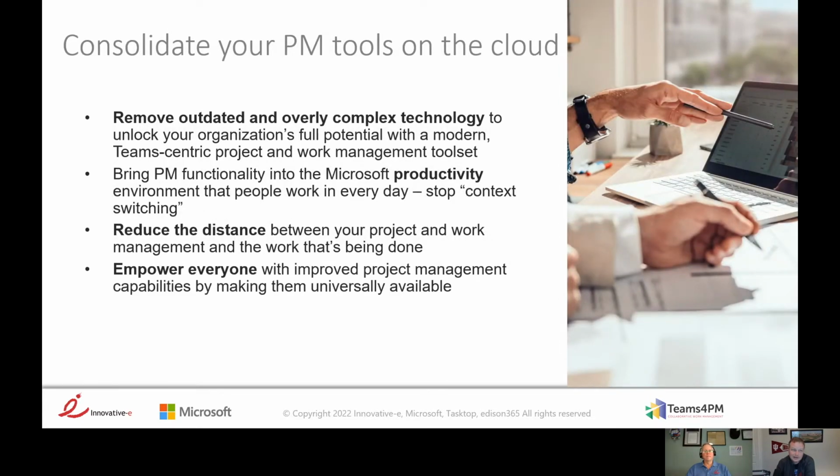So we want to consolidate your project and work management tool sets in the cloud and remove outdated and overly complex technology to unlock your organization's full potential with a modern Teams-centric project and work management tool set. And that Teams-centric there, we're talking about Microsoft Teams. We're talking about that as the place where people are collaborating, most likely these days, particularly with the work from home scenario.